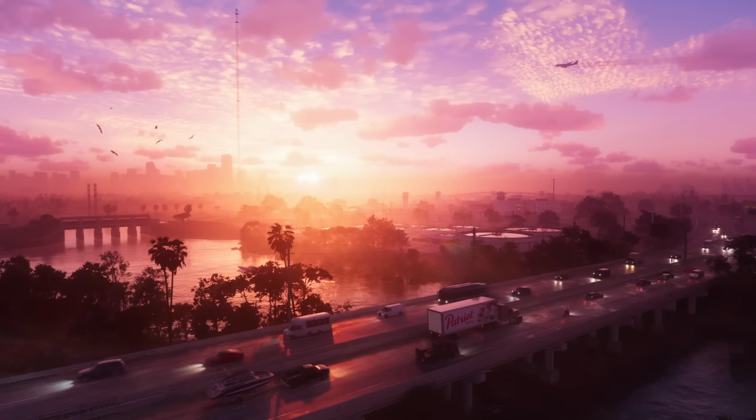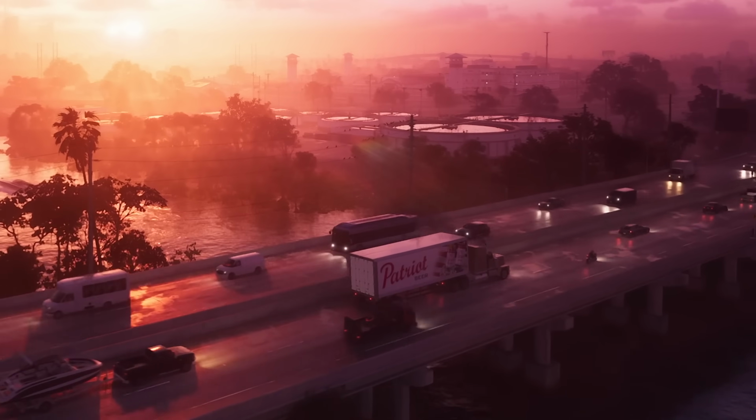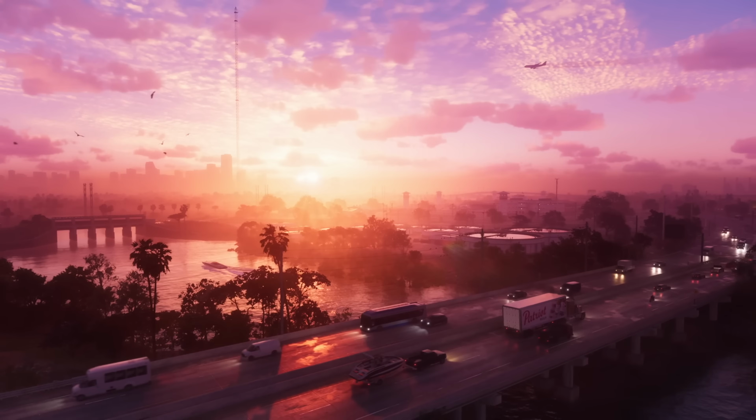On this shot here, you can see the smokestacks coming off this truck. If you compare this with the smoke that we can see in GTA 5, it is vastly different. Next, we can see the puddles on the bridge, however it doesn't look like it's currently raining. In GTA 5, as soon as it finishes raining, these puddles start to clear up and disappear. So it'd be very interesting to see how long stuff like rain stays on the roads.